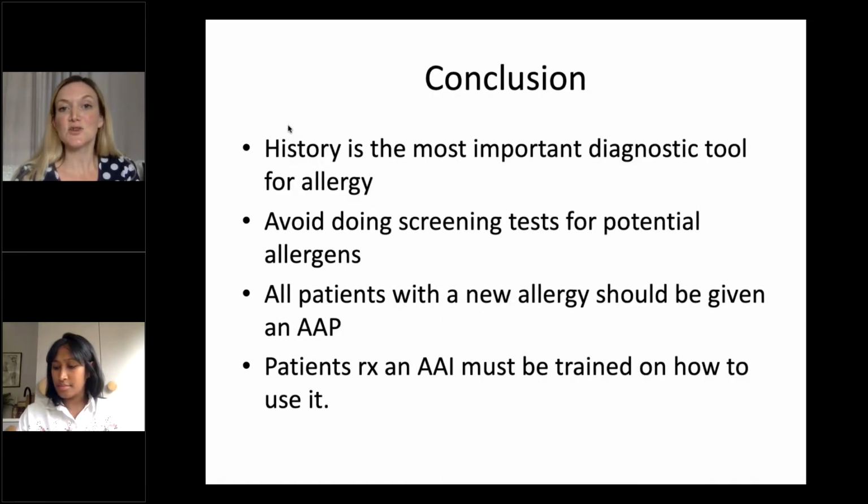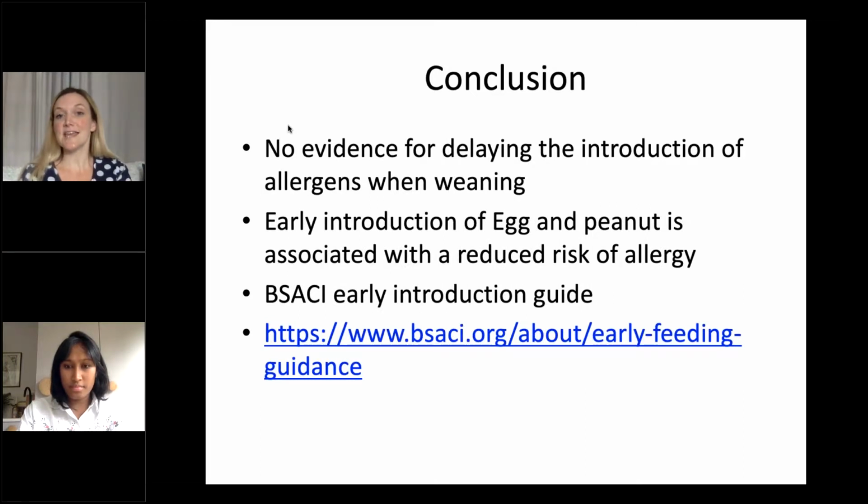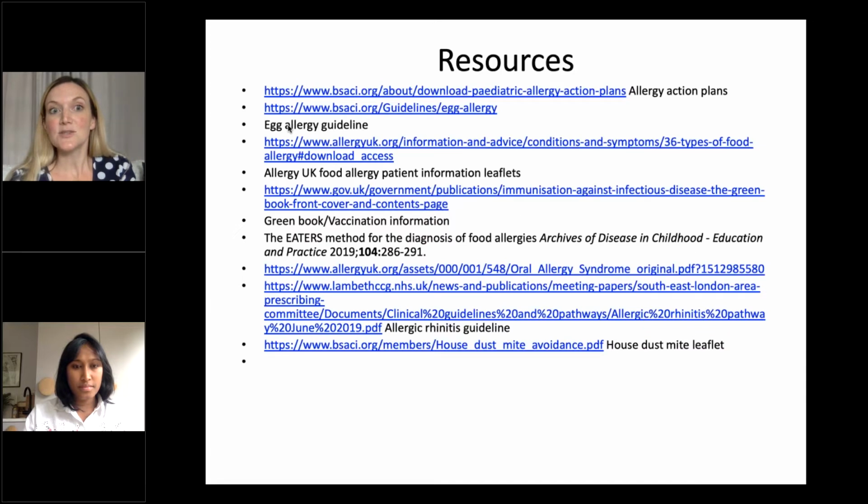So again, in conclusion, history is the most important. Avoid doing screening tests for potential allergens, because you're likely just to get a confusing picture. All patients with a new allergy, please give them an allergy action plan, which as said can be downloaded from the BSACI website. And if they're given an adrenaline pen, they must be trained on how to use it. There's no evidence for delaying the introduction of allergens when weaning. An early introduction of egg and peanut is associated with reduced risk of allergy. And the BSACI have got this nice early introduction guide, which tells you about who's at higher risk and when to introduce foods.